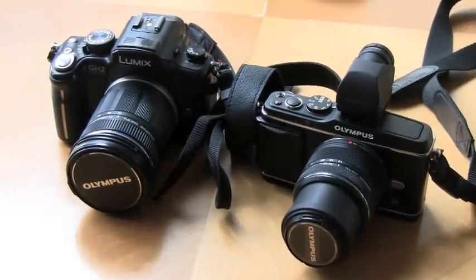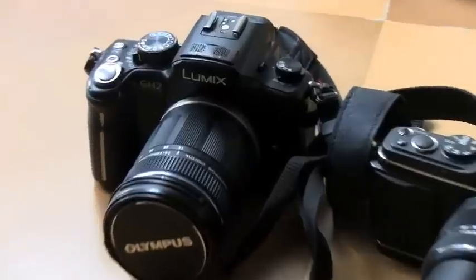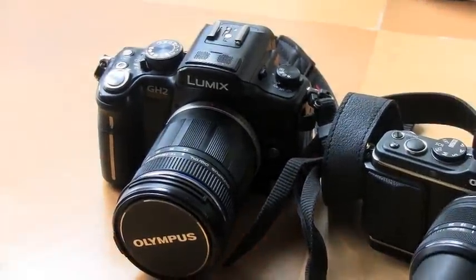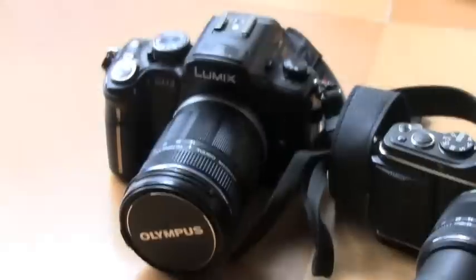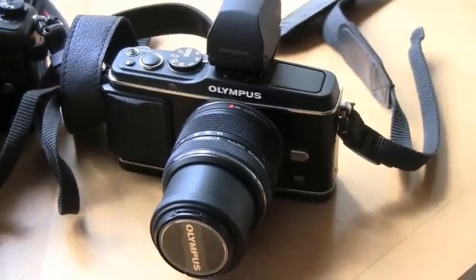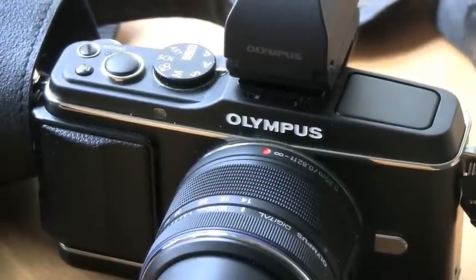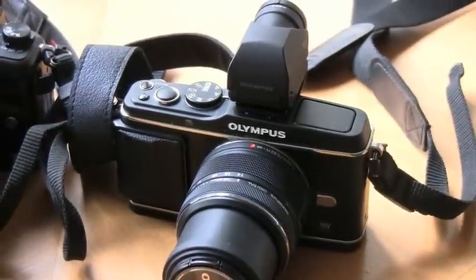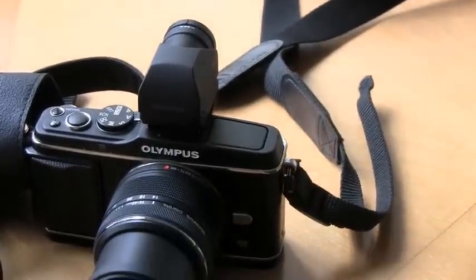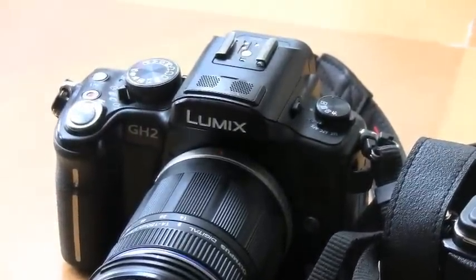We've established that Micro Four Thirds is pretty awesome for travel because of its size, weight, volume, and price point. If I had to choose one to bring with me on our next bicycle tour, the Lumix or the Olympus? Well, the answer is it sort of depends. If I knew I wasn't going to be shooting any video and just primarily stills, I would definitely bring the Olympus EP3 with the finder and a couple of lenses. If I knew that I wanted to shoot video, then definitely the GH2.